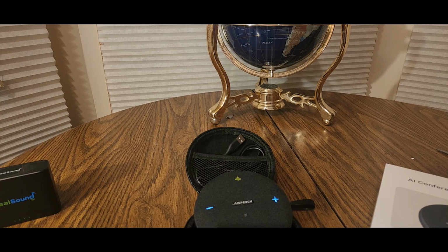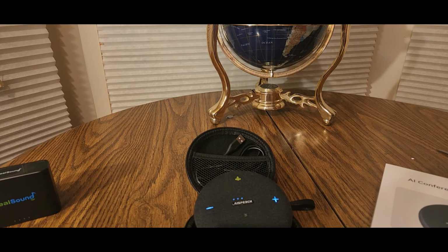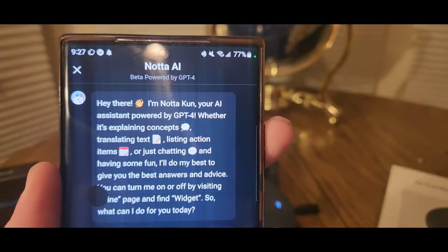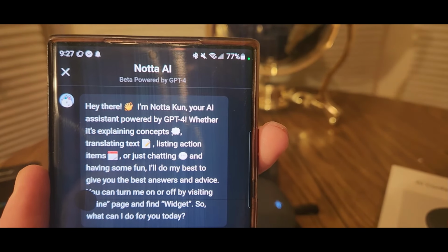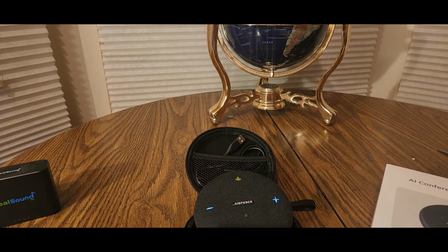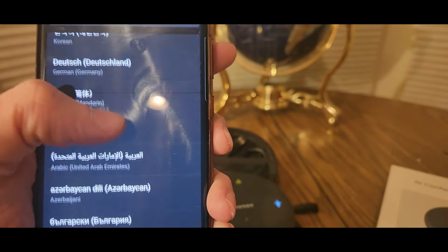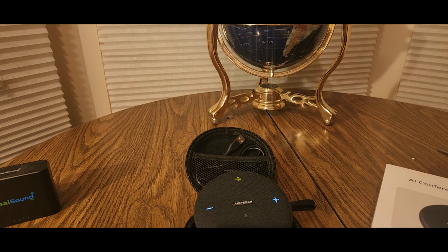So you can take it to meetings and record it. Upload it for later. Write it down. Here we go. Powered by GPT-4. And so I saved it right there on a new recording. Pull it up. Translate. You can translate to any language in the world. Not sure about alien talk yet. Let's do Danish.